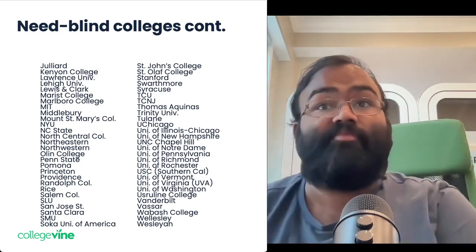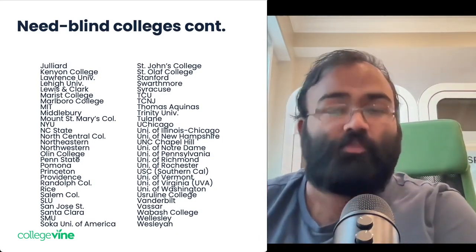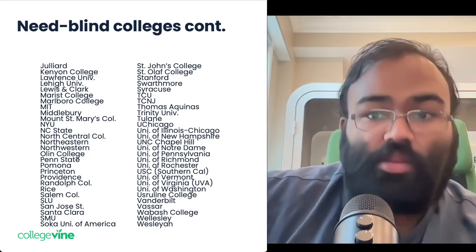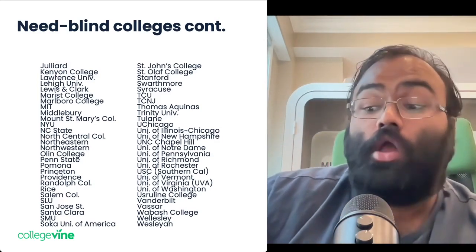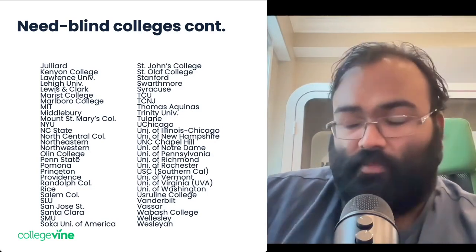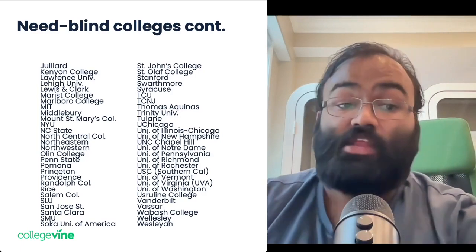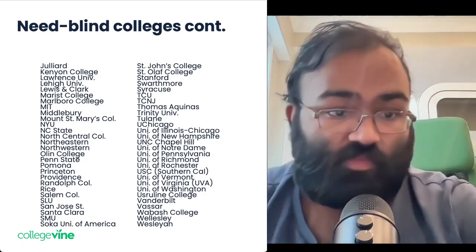Then some schools have specific scholarship programs, right? So these are like special programs that you do a supplemental application for on campus, that you apply to separately. And these usually require additional essays, potentially an additional interview. And that is going to be a separate application that you have to fill out.